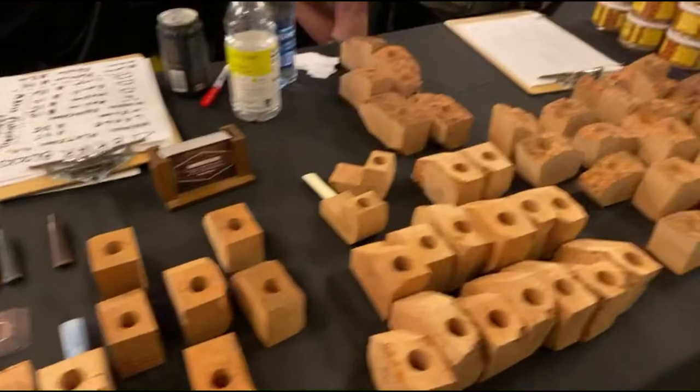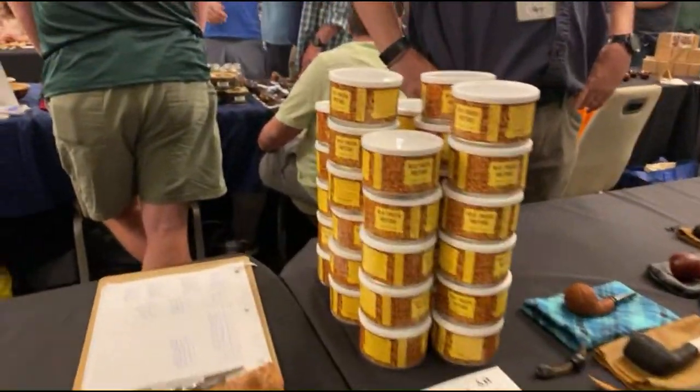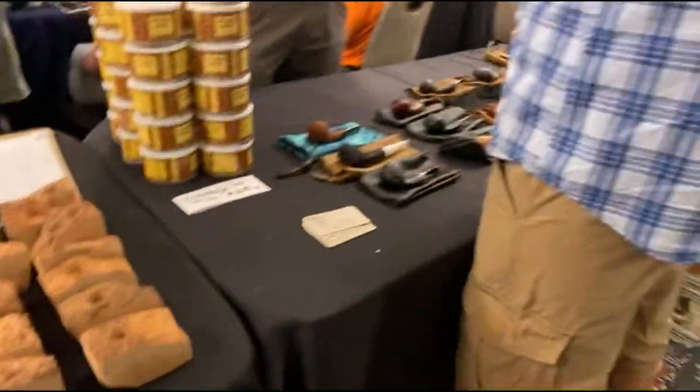All right, so we'll make our way around. We have an in-between mixture. Don't know what that is. Interesting. So, in-between mixture. Yeah. All right, we'll work our way around.